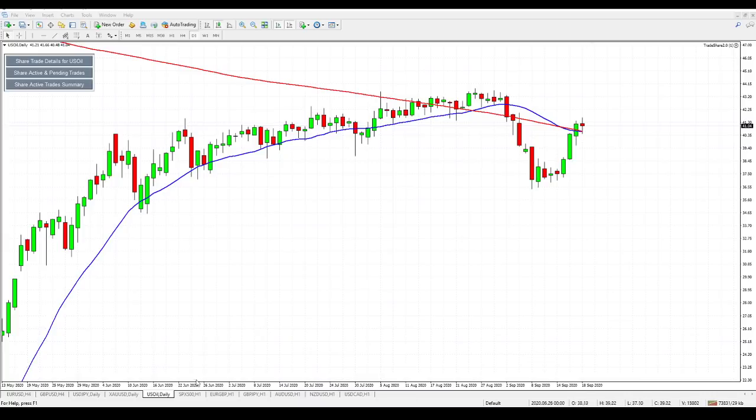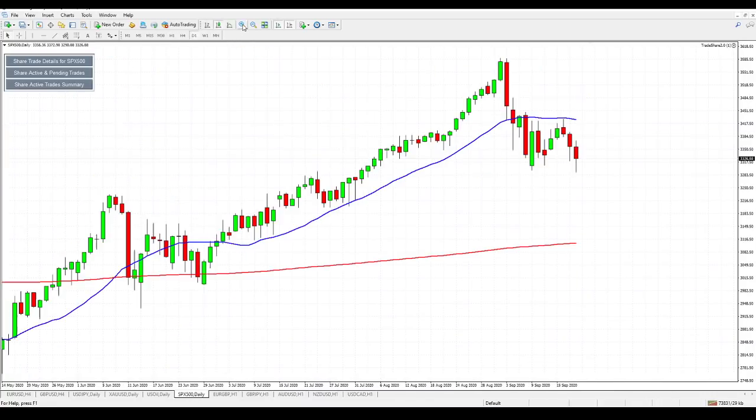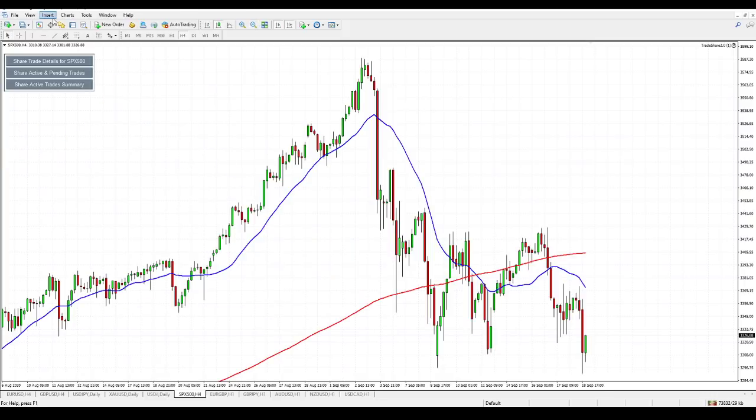Let's move on to another one, SPX 500 here. So we had a pretty ugly week in the stock market. We had the S&P drop pretty significantly. Here on the 4-hour chart, you can see we do happen to be putting in a low here recently, though, that seems to want to have a hard time breaking. We'll see if that can break this week.